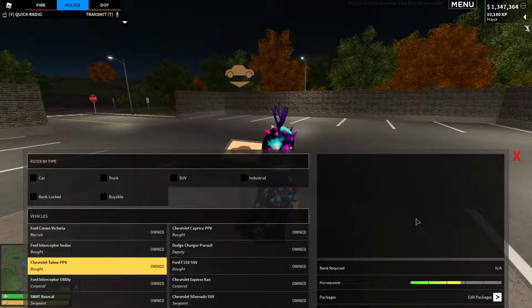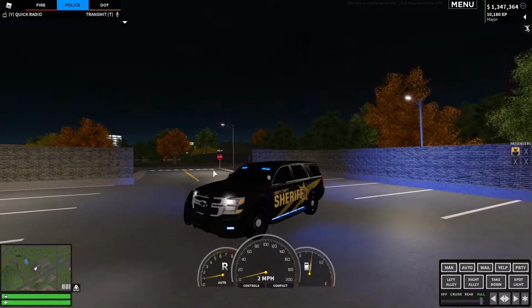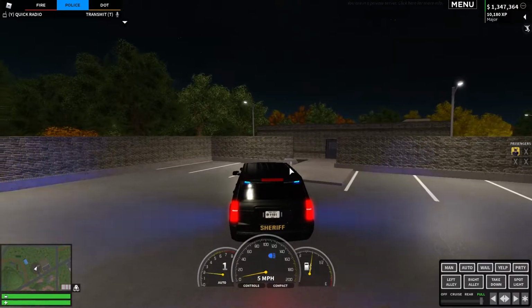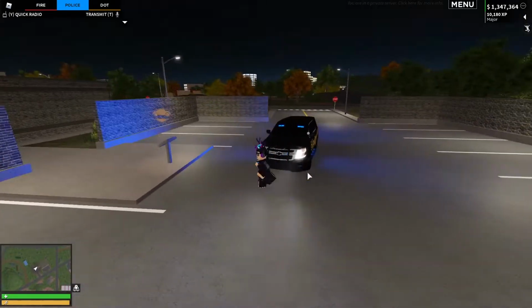Then we have the Chevy Tahoe. This one I have marked with the ram bar, spotlight, and this is going to be a slick top. So no light bar on top. I think it actually looks a little bit better in my opinion with Sheriff with no light bar. So yeah, very cool looking.